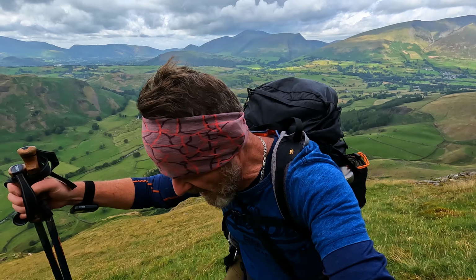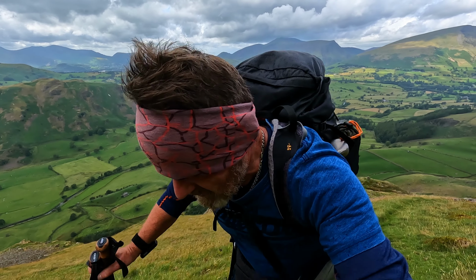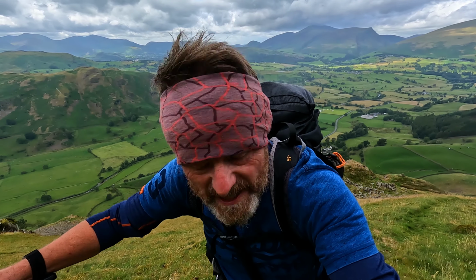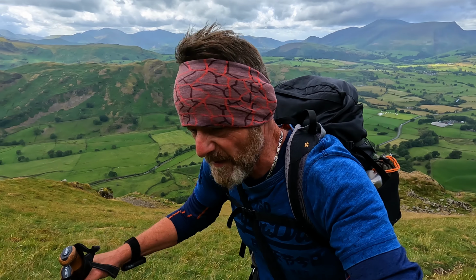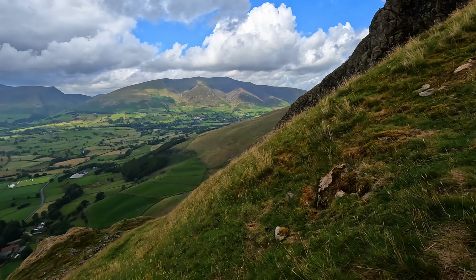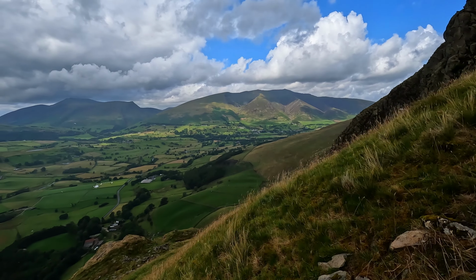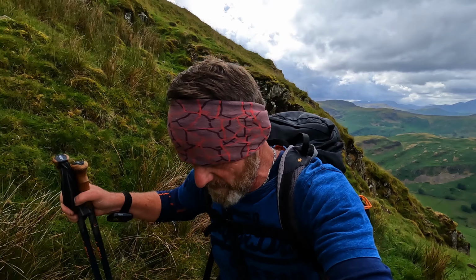So that's us almost up Fisherwife's Rake. It's a tough route to find and it's a tough route to follow. So beware, you want nothing up here in bad weather. If you get into them crags to the left of me, you're going to end up in serious trouble. We're going to head up to a sheepfold now, called Jim's Fold, then past Jim's Fold onto Clough Head summit.